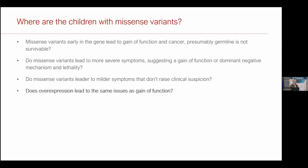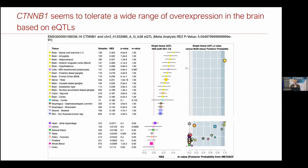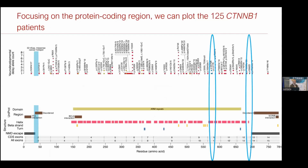And then a big question for us is, is having too much CTNNB1 the same as having a gain of function? Or, let me put that in slightly blunter terms, if I was going to do a gene replacement therapy, is there a risk of causing cancer? Which I think is an important question. This is a piece of evidence suggesting the answer is no. I would start off with the statement that a gain of function, this blue bar here, is not the same as having too much.